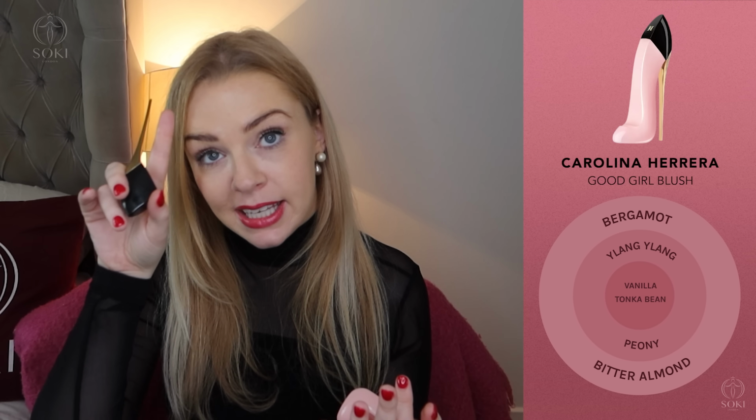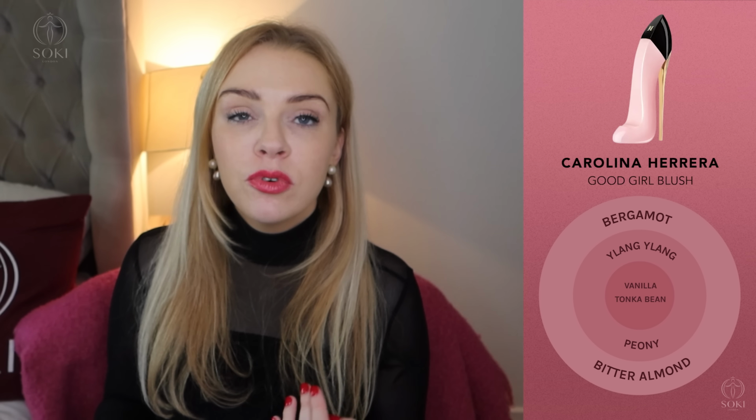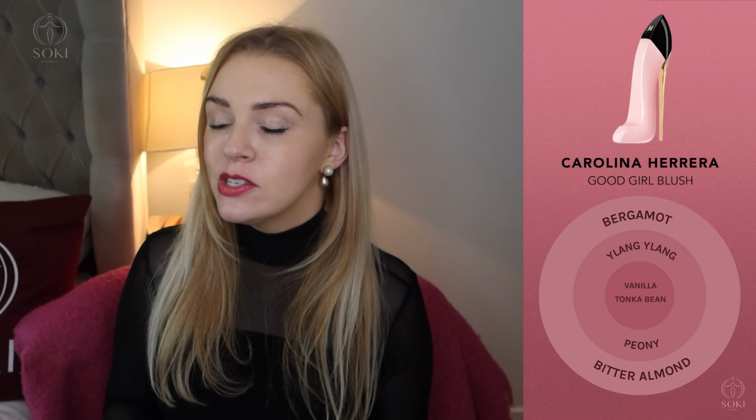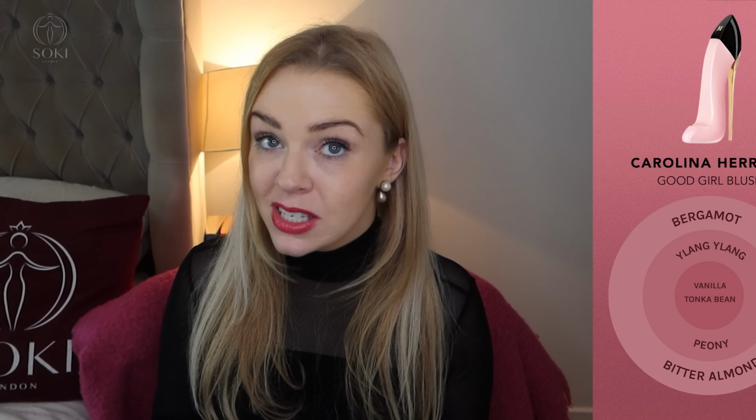When you first spray it, you get fresh, kind of peony, some bergamot. It feels very spring, summertime. And then as it develops, it starts to reveal a bit of ylang ylang and a vanilla undertone. So it kind of reminds me a little bit of a sort of vanilla pod ice cream, but it isn't as sweet as I thought it was going to be. That peony and that ylang ylang really do make sure that it remains floral.